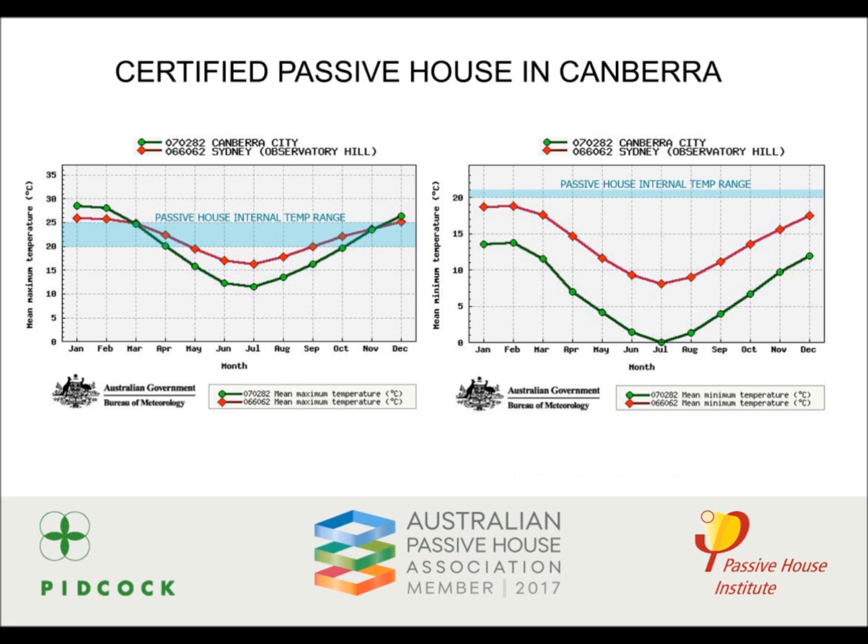we all know. Here we have mean maximum and mean minimum temperature comparisons, with the internal Passivhaus comfort range highlighted. The takeaway here is that it is a greater challenge to achieve the Passivhaus standard in the Canberra climate, as Sydney's temperatures are always closer to the desired internal temperature range. You would therefore expect a theoretical Sydney Passivhaus to require a less insulated envelope.